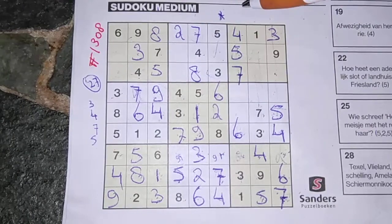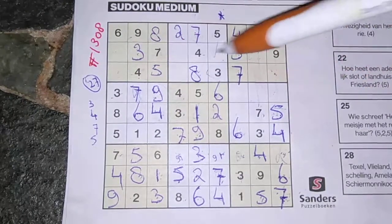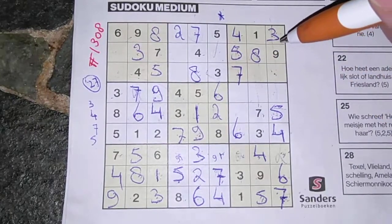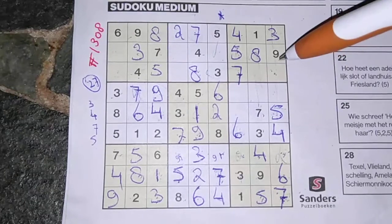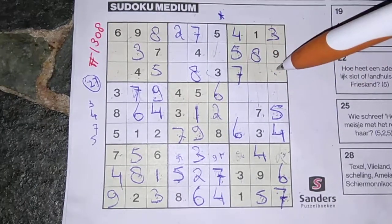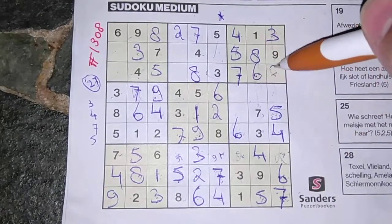Then 8 in this row, 8 in the third row, so the row between, the only place for the 8 should be there. 2 numbers left in this big square for the numbers 6 and 2. We have a 6 here, no 6 there. 6 should be here, and the 2 goes there.